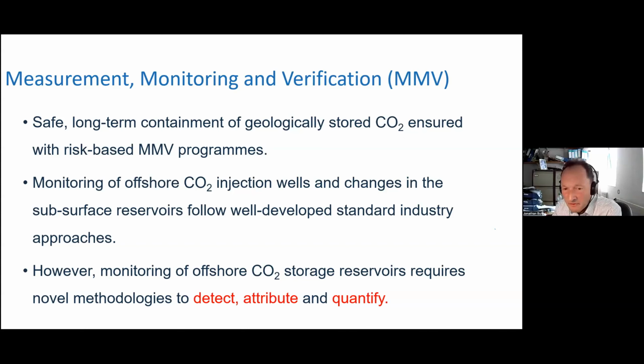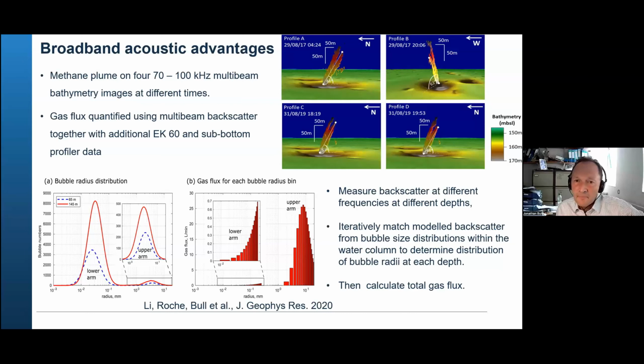In terms of gaseous CO2, we think that the best way to do this is using active sonar. And I'm just going to illustrate this with one example from some work we did two or three years ago. So top right, you'll see some multi-beam bathymetry images of a methane plume from a pockmark in the North Sea. The pockmark is imaged at different times of the tide, and you can see that the methane plume is very clear, and this particular one is forked, as in it has two limbs.